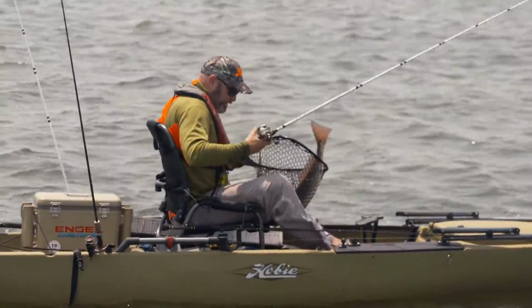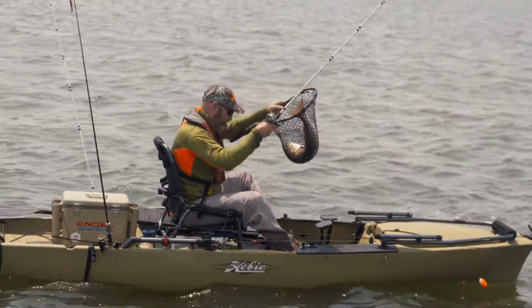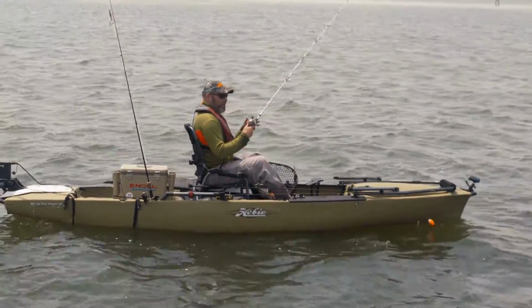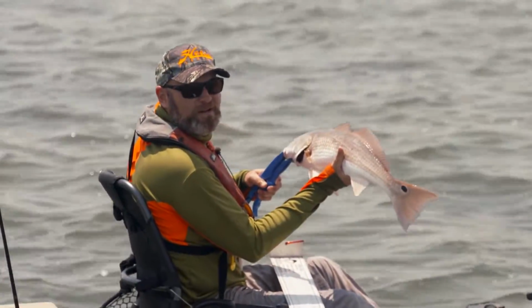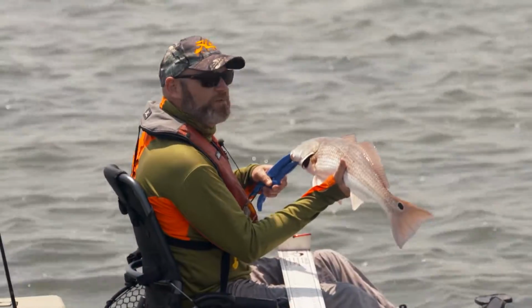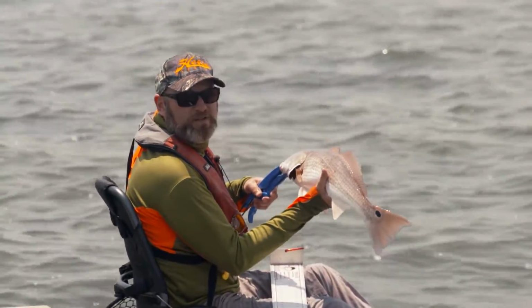Oh my gosh, that fish is bigger than I thought he was. Woo! Oh my gosh. But let me tell you something, this changes the game. 26 and a half. It's not the biggest one we can catch out of here, but this definitely puts me in contention.